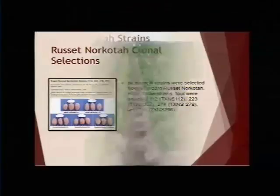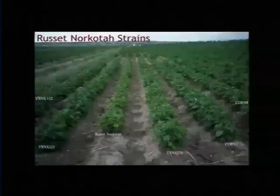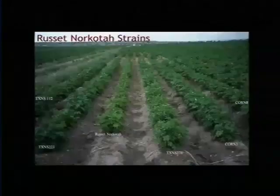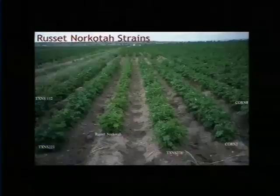This is an example. We had a trial one year in Arizona on the top of a mesa, and he was a brand new cooperator, and he forgot to put the nitrogen fertilizer down. And you can see standard russet Dakota here in the middle, and then the strains on the side, and you can see that they're a lot more vigorous. So there was dramatic difference in our selection.